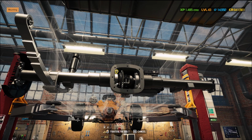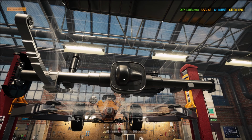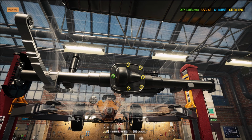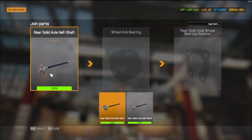I love, this is a TK mod right here. A lot of people are like, oh my gosh, you can rebuild the rear end. That's a TK mod, so don't get that confused with Car Mechanic Simulator. That is a mod from TK. It's a TK aftermarket mod right there.